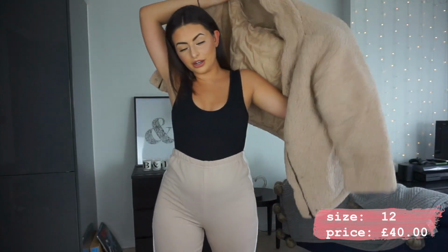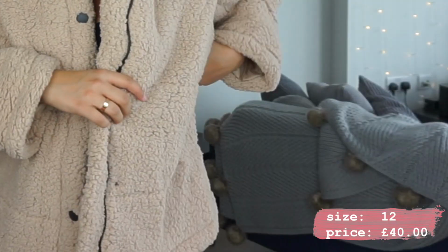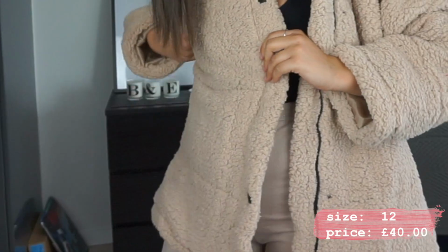Oh my god, I can't go over how fluffy this is. Cute. Wow, who wants to hug me right now? Because I know I do. When I saw this, oh my god, does it not have pockets? No, why would you do that? Why would you make a coat without pockets? Oh my god, that's so annoying. Why have they done that?